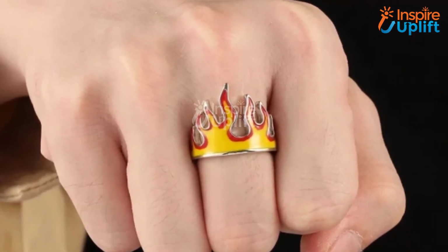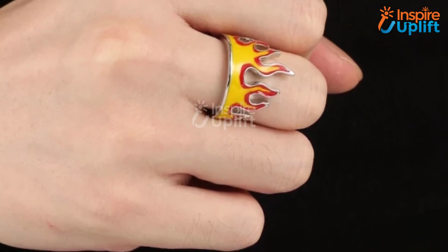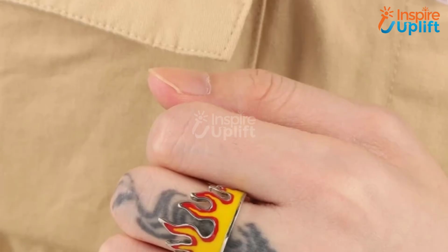At number 1 we have flame ring. This flame ring is a little out of the common and standard rings we see every day. Become a shackle breaker with this unique colorful ring that is sure to add charm to your personality.